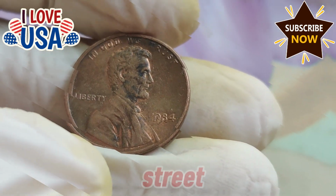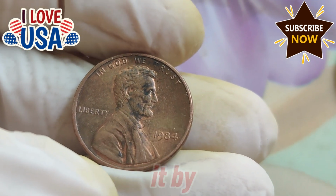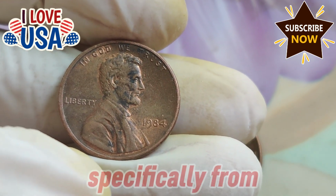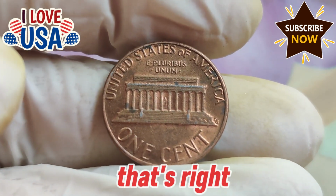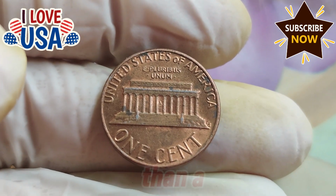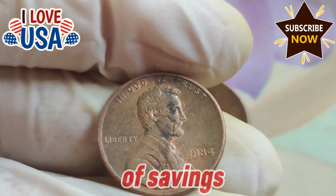Imagine walking down the street, you see a penny on the ground, and like most people, you might just pass it by. But what if I told you that one of those ordinary-looking pennies, specifically from the year 1984, could be worth up to $380,000? That's right. A coin worth just 1 cent on paper could secretly hold a value greater than a luxury sports car, a down payment on a mansion, or even a lifetime of savings.